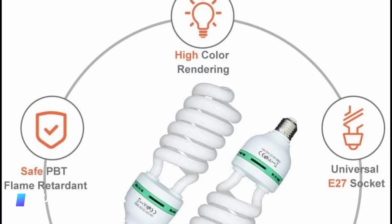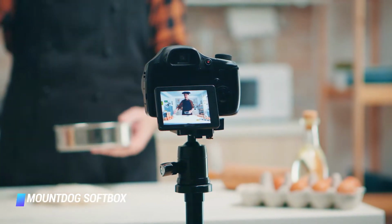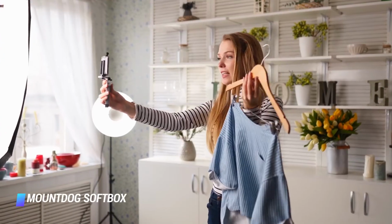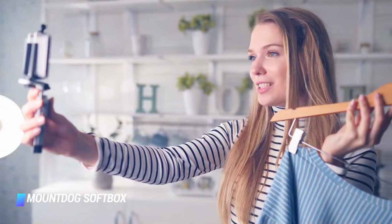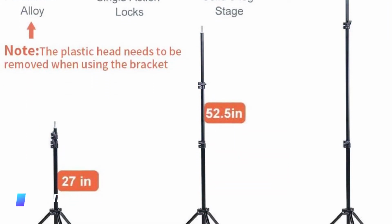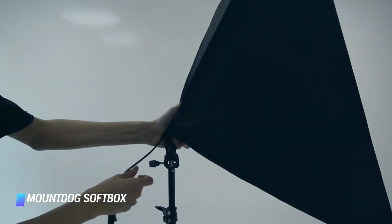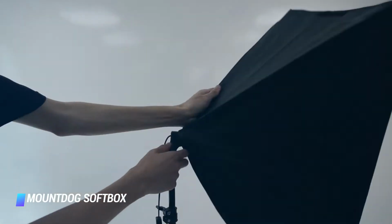The Mount Dog Softbox is not dimmable. You can only turn it on or off, so there's no way to adjust the light intensity. If you need to make the light dimmer, your only option is to move the softbox away from you. The good news is that it has a diffuser panel which distributes the light more evenly onto your face. Once the light is on, you won't have to squint at the overly bright light in front of you.